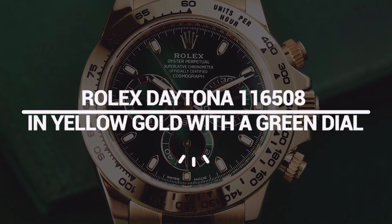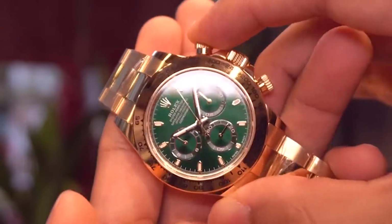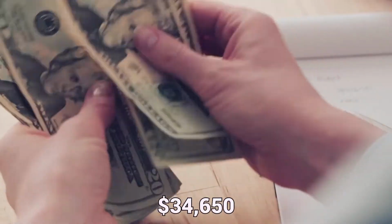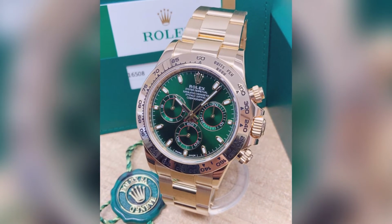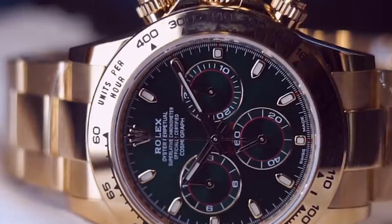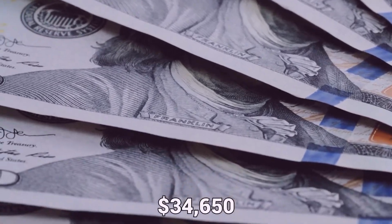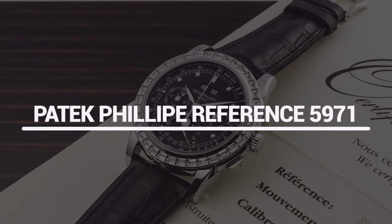Rolex Daytona 116508 in yellow gold with a green dial. It is still listed on Rolex's website as a Daytona for $35,650. While Rolex debuted a new ceramic bezel Daytona in the same year, John believes this watch went mostly ignored because of that. When this film is seen and understood, expect an explosion. Estimated price tag $34,650.